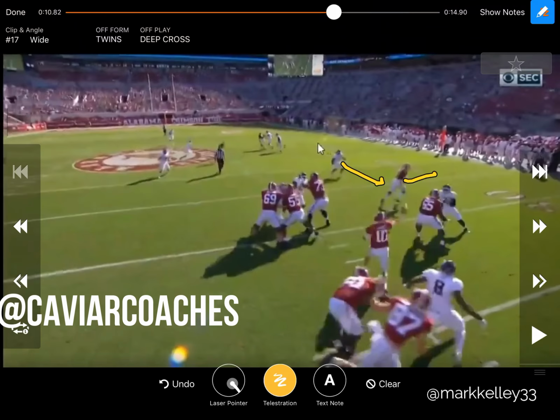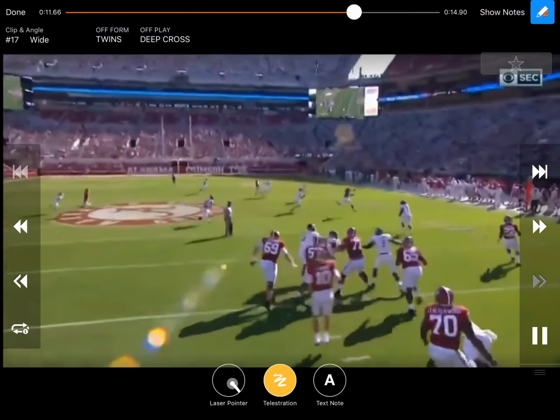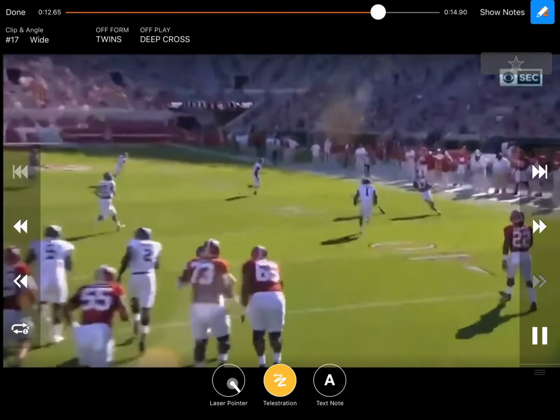Here's the linebacker stepping up, trying to take that running back who's leaking out late. He knows that he's got a lot of space there. These guys are running, puts it in that space for a big play right there for Alabama against A&M.